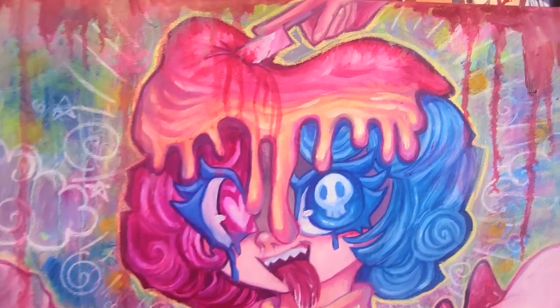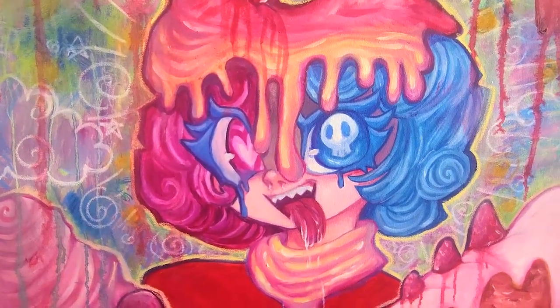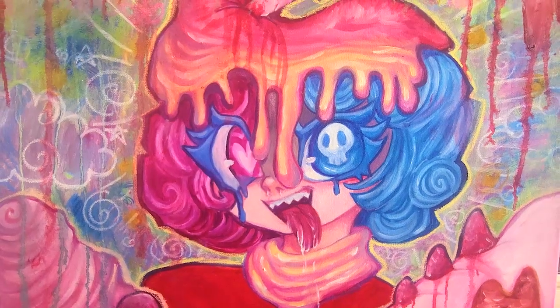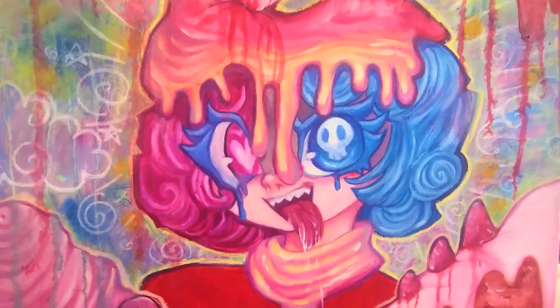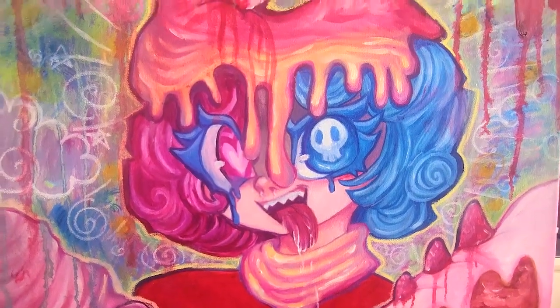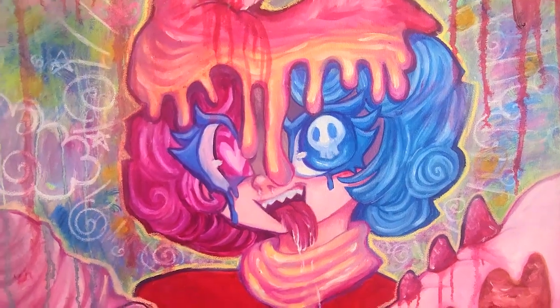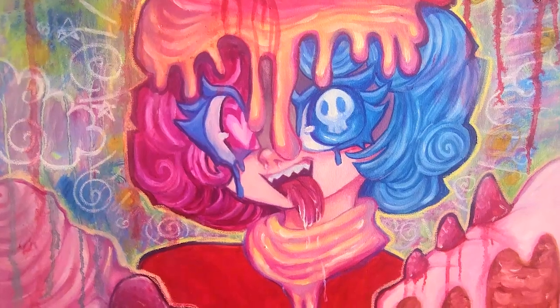I really struggle with the hair. I was trying to render it, and it was making me mad. I hated rendering it so much because I had to keep going with highlights, but the highlights were too harsh, so I had to keep dulling them. This is why I'm not the biggest fan of painting at times, because it can be really frustrating. You have to keep going over and over and over again to get the right colors and the right everything, and it's just, ugh.